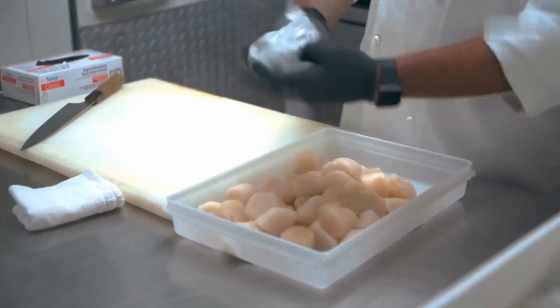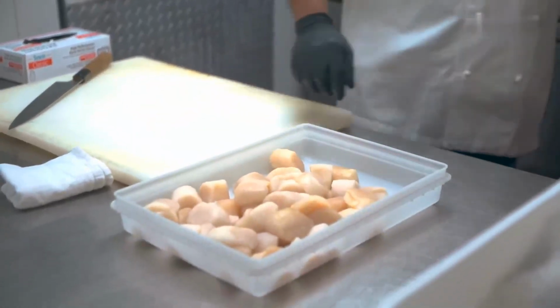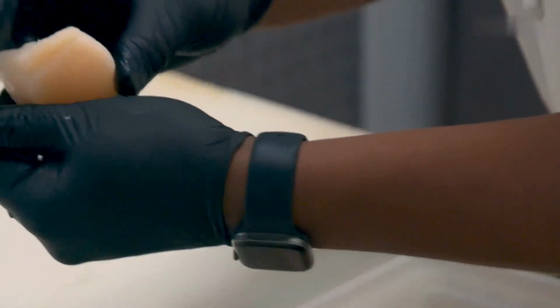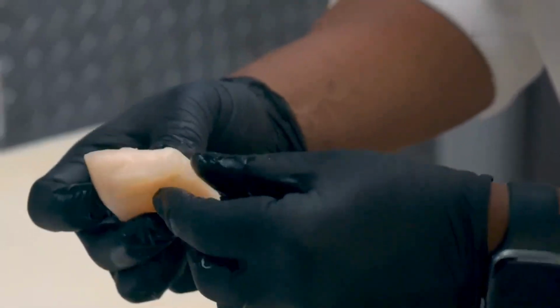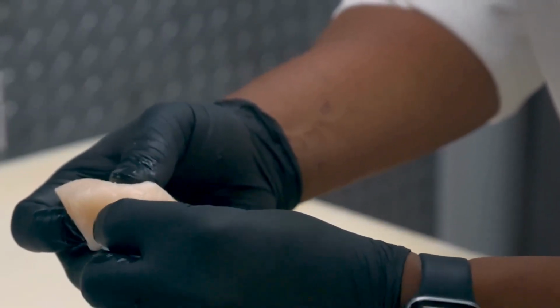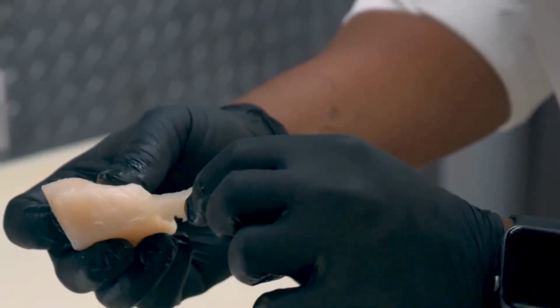Chef Clark says the most surefire way to know you're getting scallops is, well, to see a shell. But if you don't have that luxury... Then also I'm looking for this muscle here. This muscle called the abductor muscle. That's one way to tell that the scallops are really legit, if you don't get them fresh in the clam.